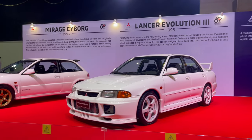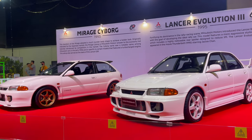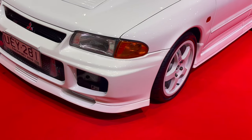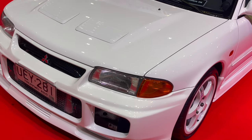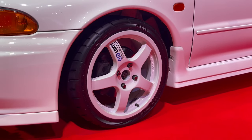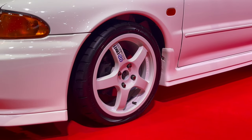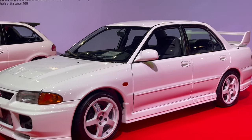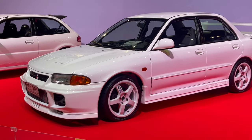Next is the Evolution 3. This is a classic WRC car, which Tommy Mäkinen won its first WRC championship in 1996, and then followed it up in 97 and 98. Mitsubishi Lancer Evolution 3 has 4G63T engine and all-wheel drive. It was also intended for Japanese market only during the time it was released by Mitsubishi.